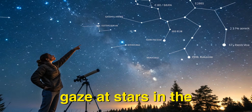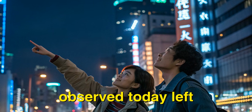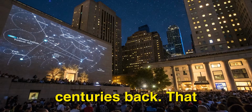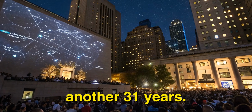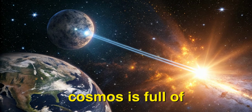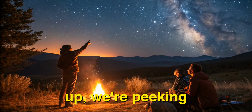When we gaze at stars in the night sky, we aren't just seeing them as they are now. We're actually looking back in time. The light we observe today left the star a long time ago, showing us the universe as it was decades or even centuries back. That means if a star went supernova, we wouldn't know it for another 31 years. Each twinkle in the sky tells a unique story from the past, reminding us that the cosmos is full of wonders waiting to be explored. How cool is it to think that every time we look up, we're peeking into history?